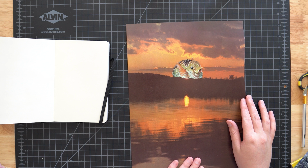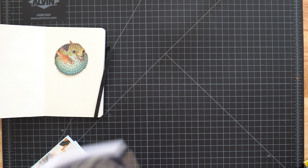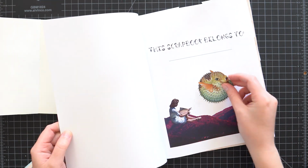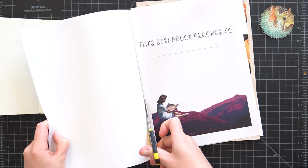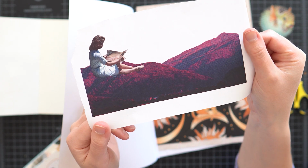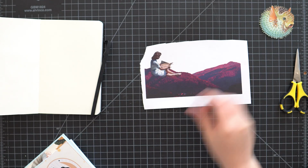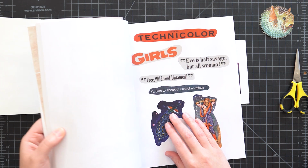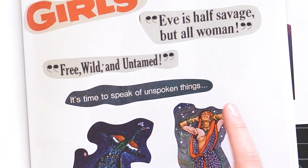So I ditched that idea and instead looked through some of those collage books that I have. And on the very first page actually of this book, I found this lady sitting on this mountain reading this book. And I loved the colors in these mountains. And I figured I could do a similar thing that I wanted to do with the sunrise sunset thing. But instead of using an actual sunrise or sunset, I can just use these mountains. I also found this line of text in this book, "It's time to speak of unspoken things."